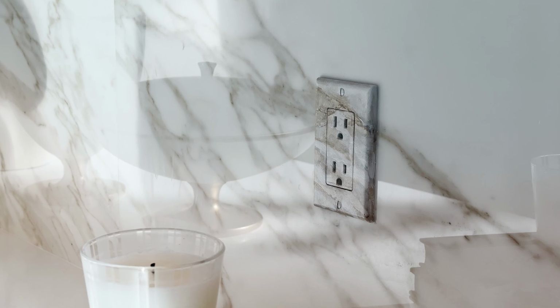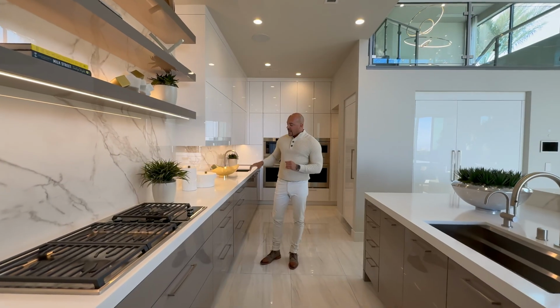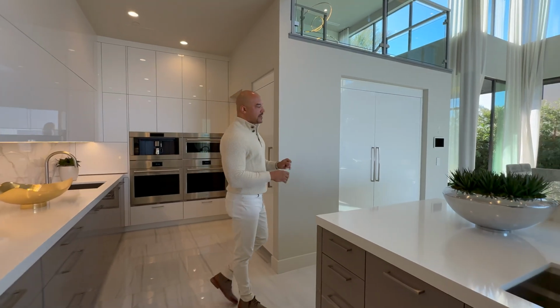Coming down here a little bit farther, now let's talk about the cabinetry. So the cabinetry is gonna vacillate between this ultra high gloss white and this medium gray. So very, very elegant. I love, everything in here is just glossy and beautiful and shiny. It's wonderful. We're gonna pivot over here real quick and talk about refrigeration.